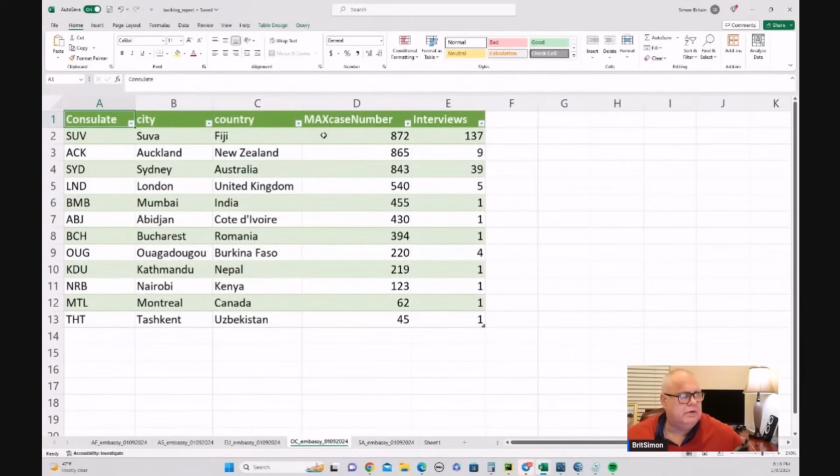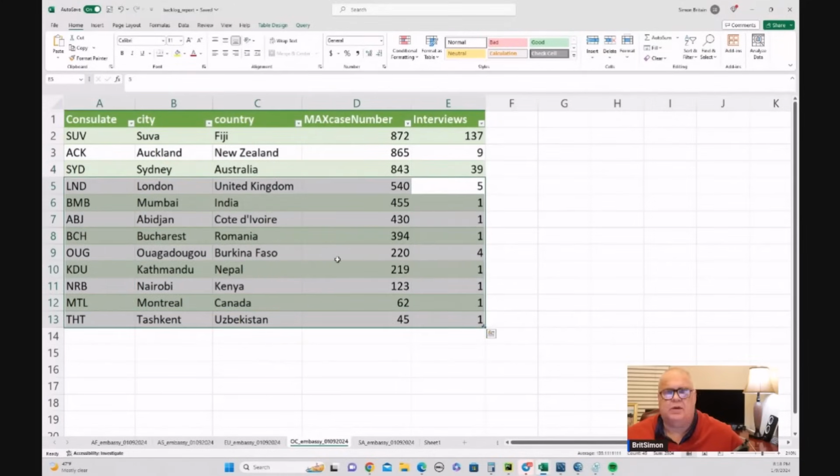And as we can see, Suva Embassy is doing great guns, 137 interviews already scheduled, maximum case number 872, that's fine. This is for OC region, right? Auckland's doing fine. Comparatively speaking, they've got a small number of selectees compared to Fiji or even Australia. So the fact that they've only got 9 so far is fine. And they're right up to the numbers in terms of the max case number. So no problems there. No problems at Sydney either. And then the rest of the embassies there, no big deal.